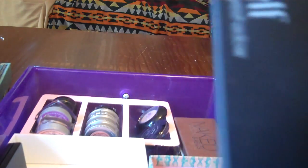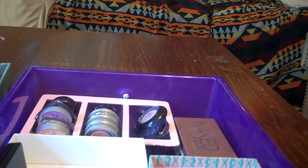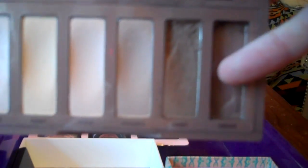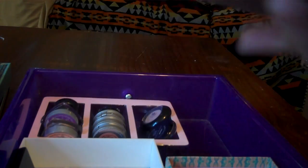Because when I have all these other shadows that I know I love, I'm not going to keep a ho-hum palette around. I have two little mini Urban Decay. This is the Naked Basics. This is so helpful and wonderful and easy to have. The black smashed in here, but this is just a really great lineup of neutrals.